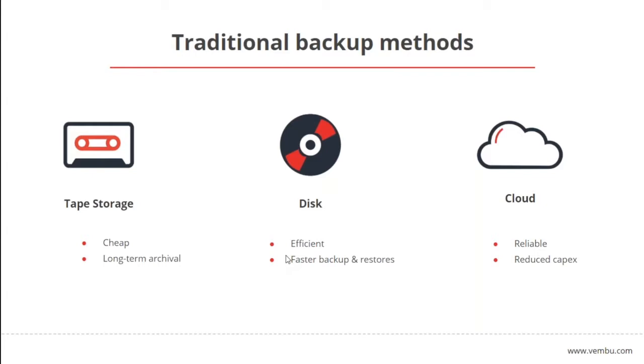Disks are significantly more efficient than tapes because they are faster. They have faster read and write speeds, very few moving parts, and a lot of features. So you can compress the data, you can deduplicate, and you can store the backup data very efficiently on disk storage. The trend of storing backup on disk has been changing, since more and more people are now choosing to store their backup data on their cloud platform.